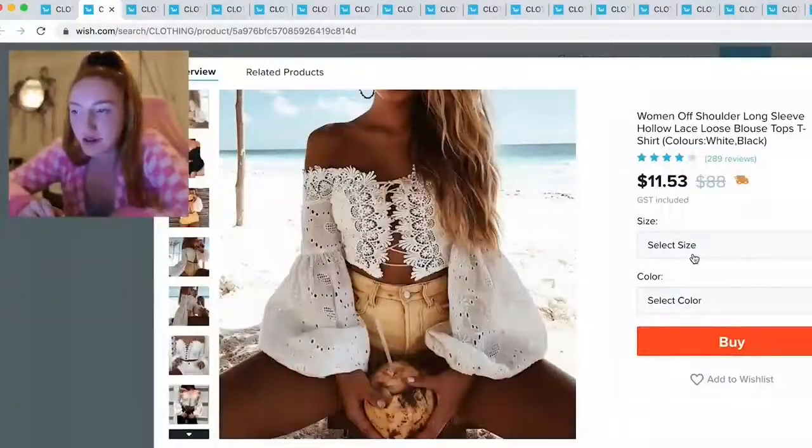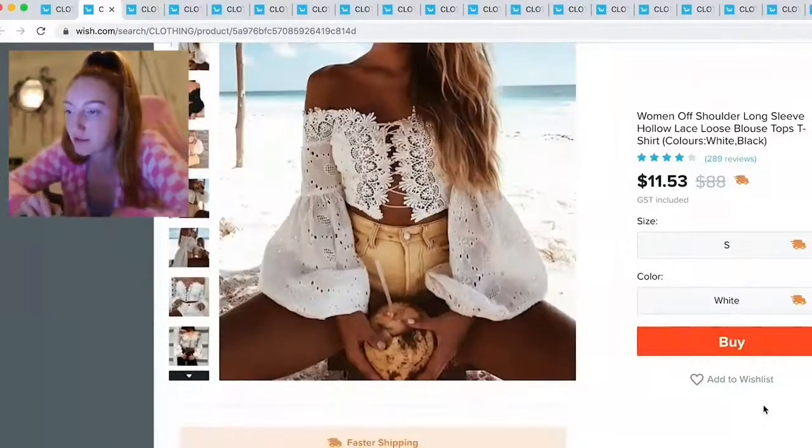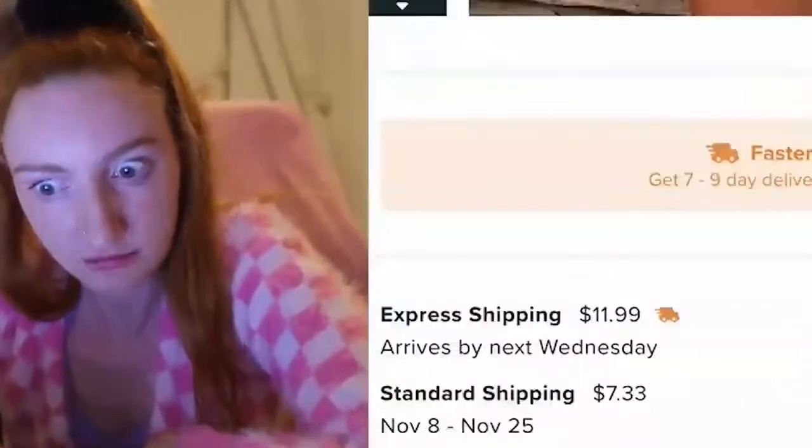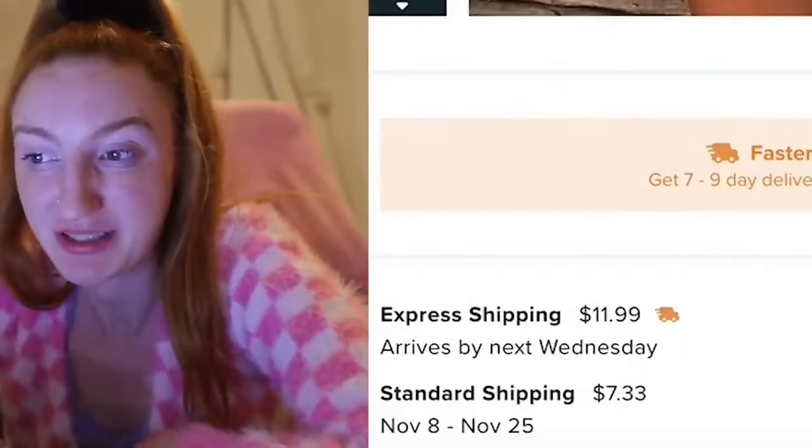Now, this is interesting. Women off-shoulder long-sleeve, hollow lace, loose blouse top t-shirts, colors white and black. So let's go small in white. And that's $12 shipping. And the top is $11.50.